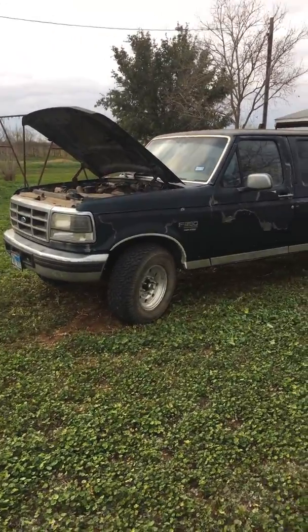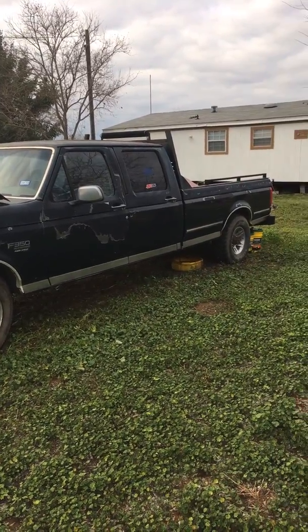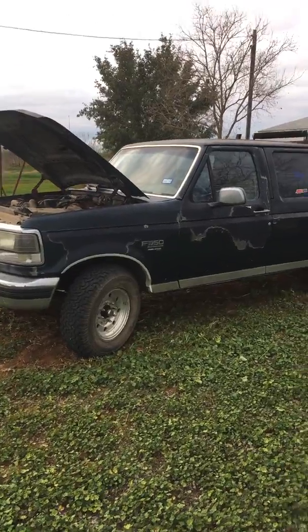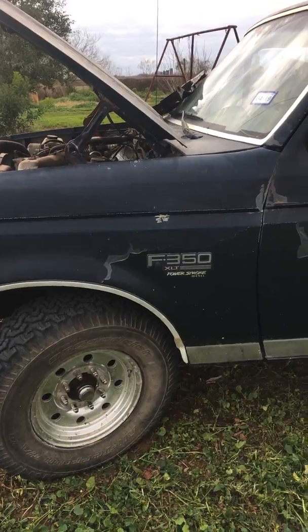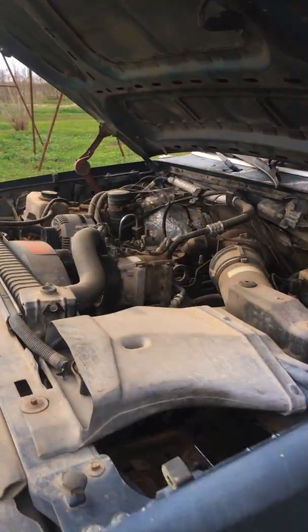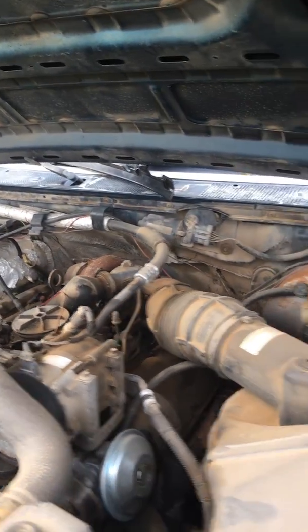It's a 95 Ford F350, 4-door, long bed, 2-wheel drive, with the, what does that say on that fender right there? Power Stroke diesel engine in it. That's right. It's got the 7.3 Power Stroke diesel, which means it has a turbo on it too.